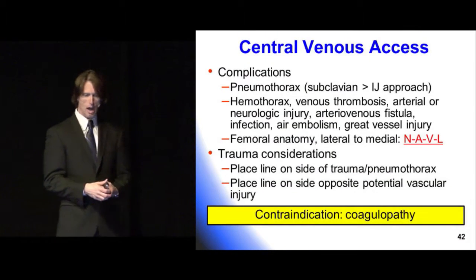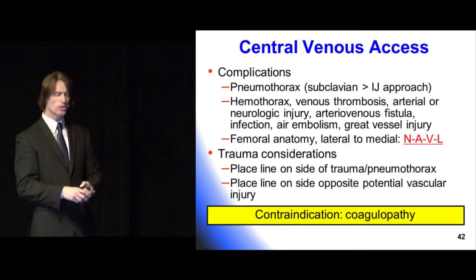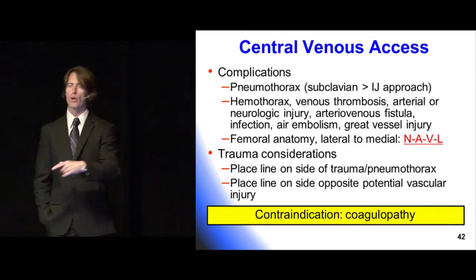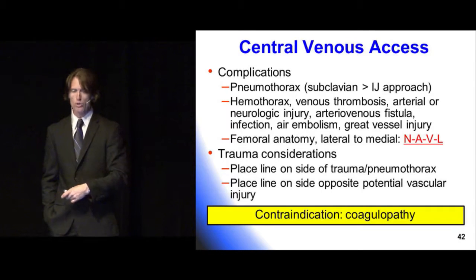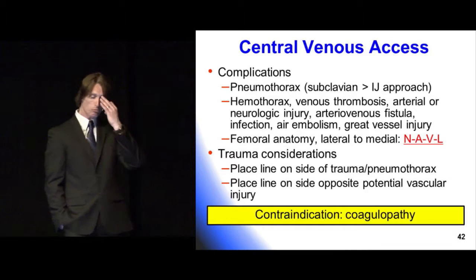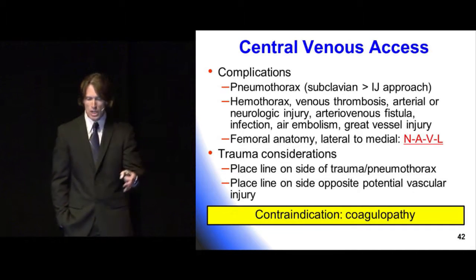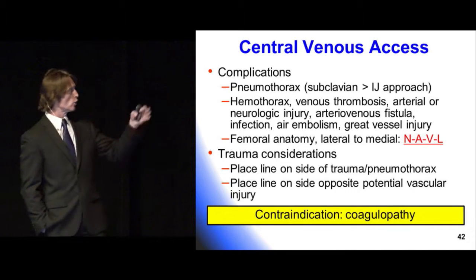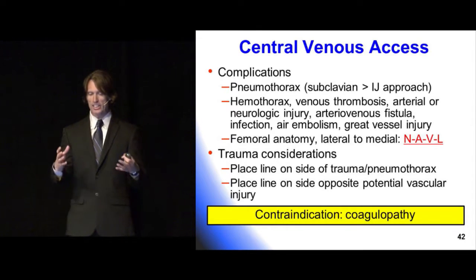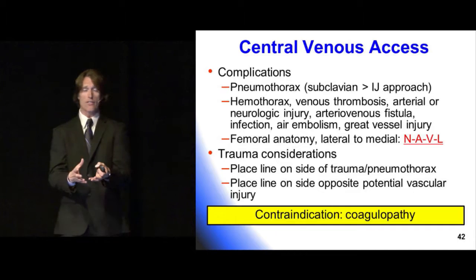Central venous access, complications. You know the complications. They're greater with a subclavian approach than an IJ approach, but you should probably go with the approach that is most comfortable for you. On the exam, they're going to want you to go with ultrasound guidance. Remember the femoral anatomy, so lateral to medial: nerve, artery, vein, ligament. Trauma considerations, place the line on the side of the trauma or the pneumothorax. They already have a pneumothorax.